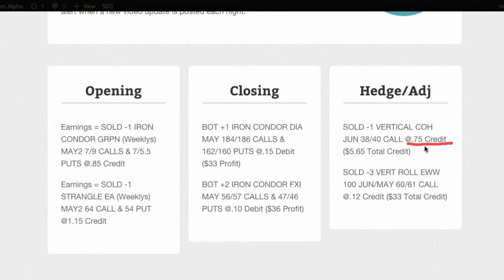So this 75-cent credit that we added brings our total credit on the entire position, including the original earnings trade, to $5.65. So the goal here would be to close out the remaining two options for as close to $5.65 as humanly possible and kind of minimize that loss. And we've done a good job in continuing to add credit to this thing and roll this position down.